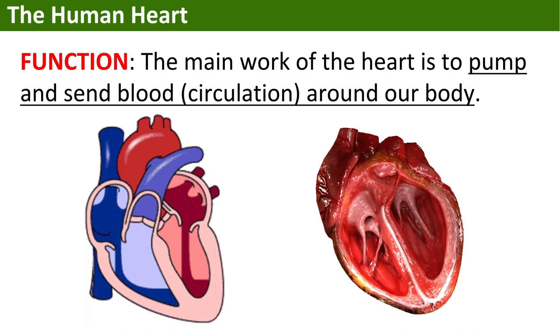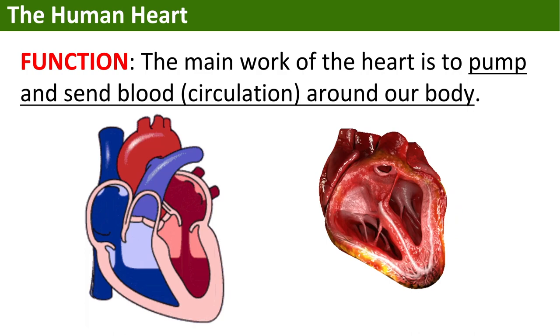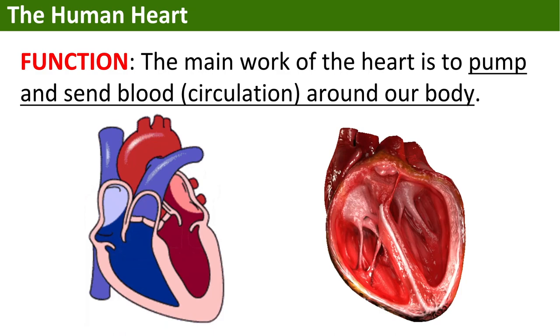It works like two pumps. The left side of the heart gets blood from the lungs and collects oxygen and all the food, vitamins, and minerals that our body needs. The right side of the heart carries carbon dioxide and picks up stuff that our body doesn't need.